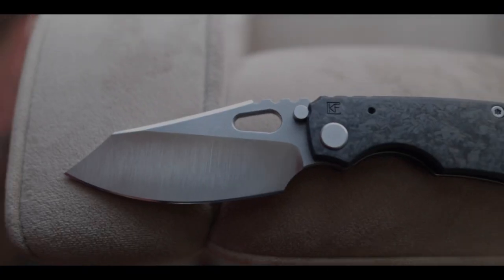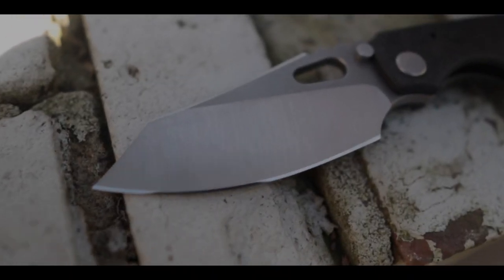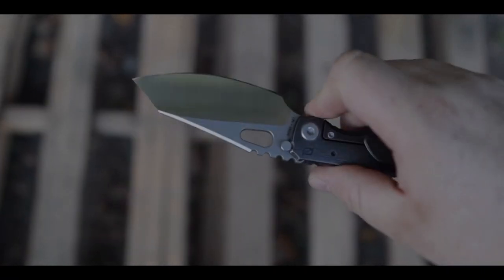It comes in at just over 8 inches, which I love, and the Evo 2.0 sports one of the sickest hollow grinds I've ever seen. It's super fidgety with amazing action and great ergonomics. It's on ball bearings, so the blade drops shut with ease.